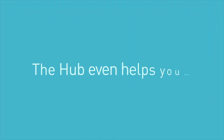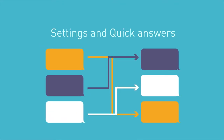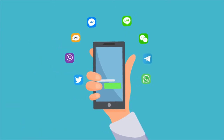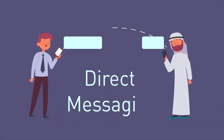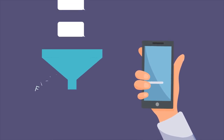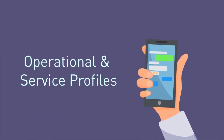The hub even helps you program customized auto-reply messages, such as out-of-office replies, customize settings and quick answers, route messages to relevant team members for quick action. But that's not all. Our messaging hub can provide a wide range of extras, including guest feedback through reviews, surveys, direct messaging, ways to receive vital insights via filters, views, alerts, reports, case management, operational and service profiles.